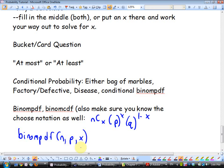The written is pretty short. The written only has 5 questions. Most of this test is multiple choice. How many multiple choice questions, Mr. Dueck? 14. So 14 multiple choice.